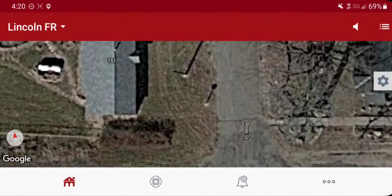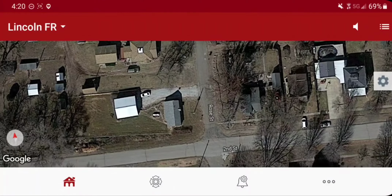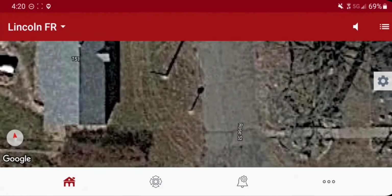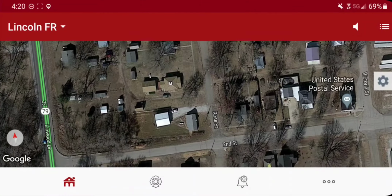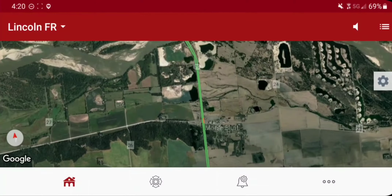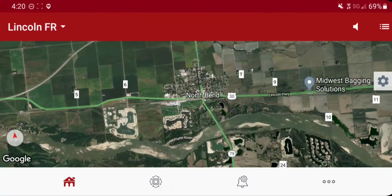That looks like a 2, but I cannot tell. This little yellow dot right here looks like a 2, but I cannot tell because the Pulsepoint satellite view is kinda not good. North Bend is on the list, I think. Is it?